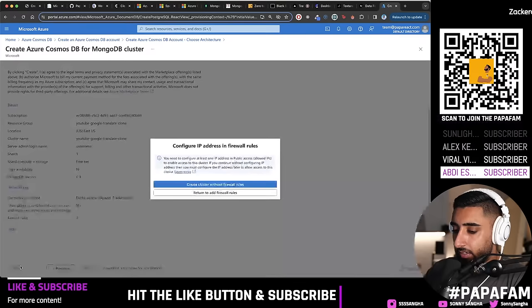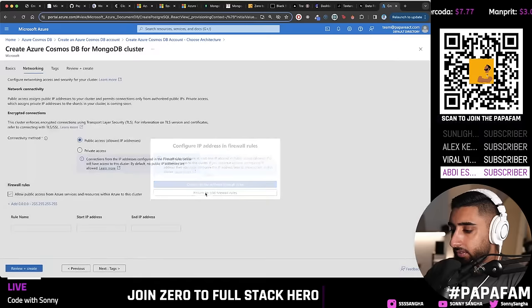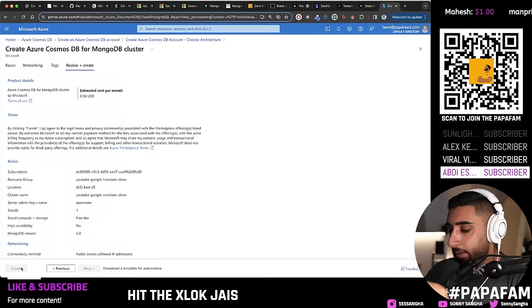And now here, create cluster without Firebase rules or return to add Firebase rules. So in this case, we're gonna do without. Public access, allow public access to all. The reason why we would have to do this is because when we go ahead and use Vercel, Vercel does requests from dynamic IP addresses, which means that you need to allow access to be supported from anywhere. The only way you can get around this is if you use the Vercel enterprise plan, and then you can get fixed containers, which can have fixed IP addresses which you can then whitelist. But otherwise, for this instance, you'll have to allow all the access, right?